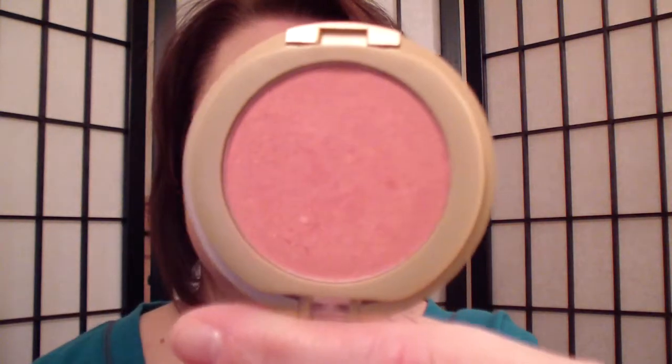The face part is not completely drugstore. So Skin 79, Laura Mercier Loose Minerals. I used my Catrice Sun Glow bronzer, which is drugstore, just not here. And then I used my Milani blush in Luminous. Which looks like that. Hopefully you can actually see it on my face.